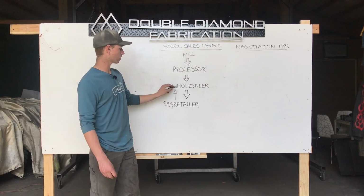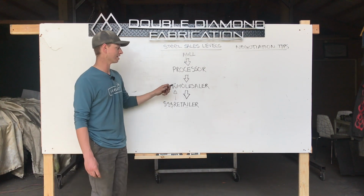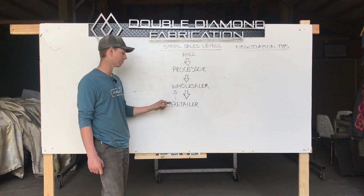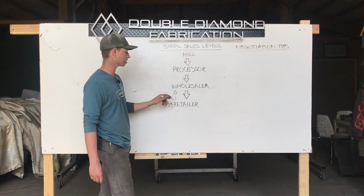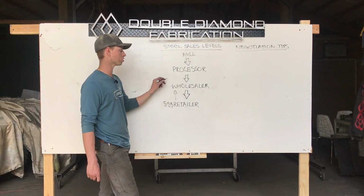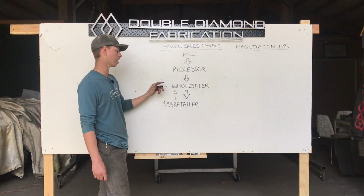So once you get to the wholesaler level, you find a wholesaler, and generally you have to go to a mid to large metro area to find one. If you're in a small town, you're probably only going to have retailers who are trucking it in from a wholesaler that's probably in a 50,000 plus metro area. So if you're in a small town, you want to go to your biggest close metro area and look for steel wholesalers. A couple telltale ways to show if they're a wholesaler or not.